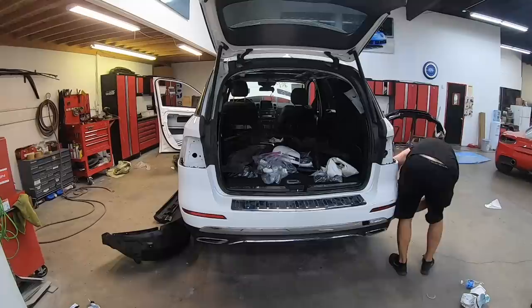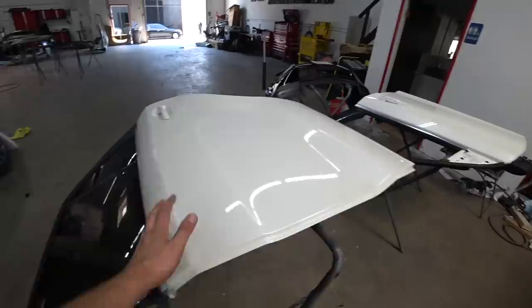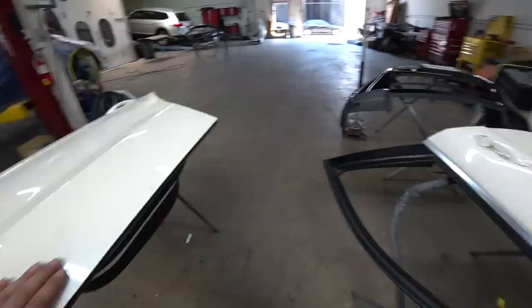So I got extremely lucky and I was able to find two used doors, same colors, complete doors. So we're just gonna slap that on. But let me show you guys. Boom, check it out. Perfect, complete door, white. And same with the rear door, complete. So I don't have to do anything, pretty much just repaint them. And that's it. So super, super lucky with that.